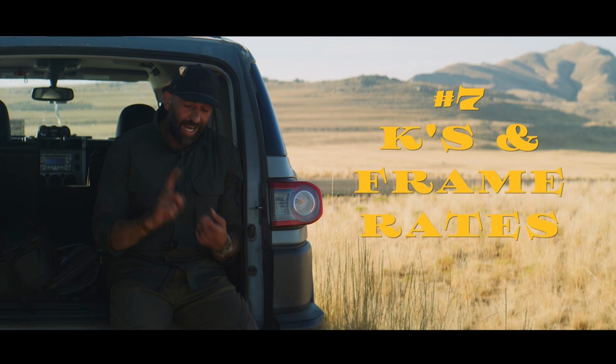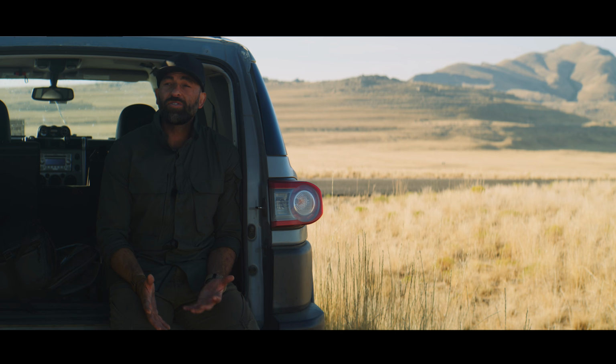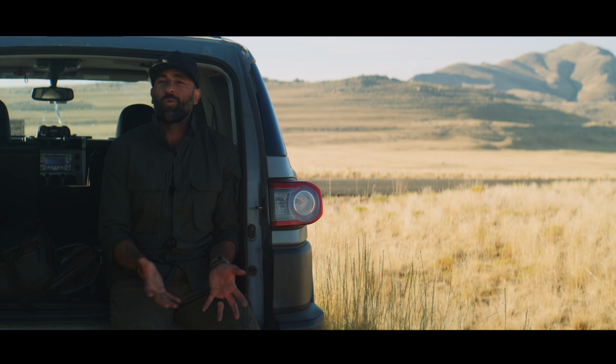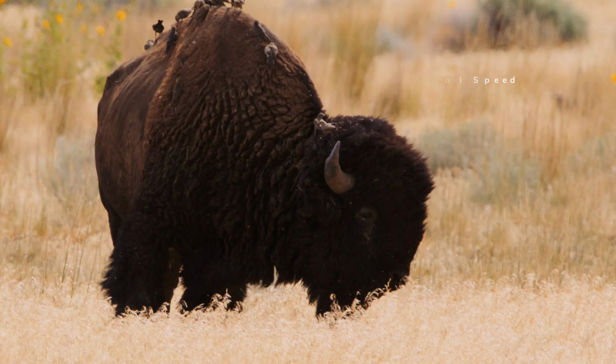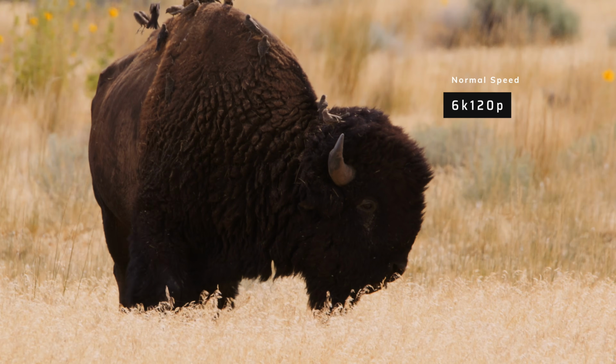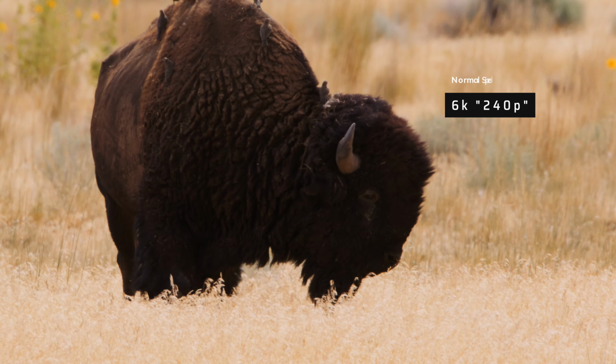RED is known for high resolution and high frame rate. And when you're filming wildlife, those are the two things you definitely want more of. 6K up to 80 frames a second, which is phenomenal. And then 4K up to 120, 2K up to 240. And now with some of the AI post-processing, you can take that 120 frames a second and stretch it out and make it look like it was 600 frames a second.